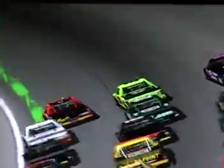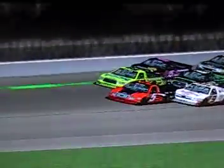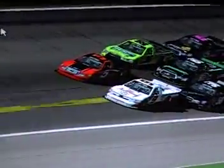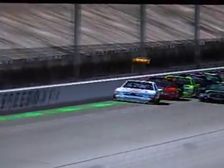Mike Becker, truck number 5, now goes for the lead, and he's going to get it with the help of the 9 truck. I believe that is Cole Daly, and he's going to go inside Mike Becker for the number 1 spot. And Katie Webb, who was robbed of the victory at Rockingham, now moves her way up through the field, number 50 truck.